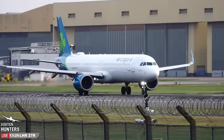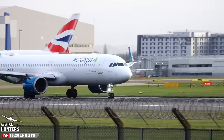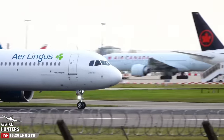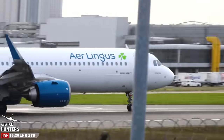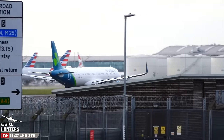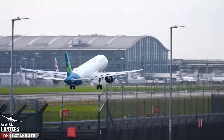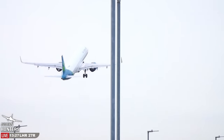And yeah, Aer Lingus 320neo is on the move now. Heading to Shannon is this A321neo with the reg Echo India 381. And I'm all over the place. I think I said the reg was Echo India 381. It was actually flight number EI381 with the reg being Echo India Lima Romeo Foxtrot. I do apologise for that. It's the A321neo heading to Shannon.